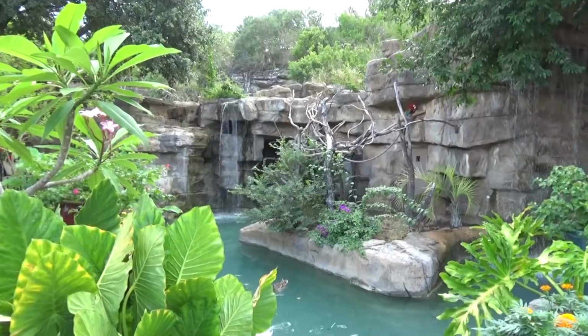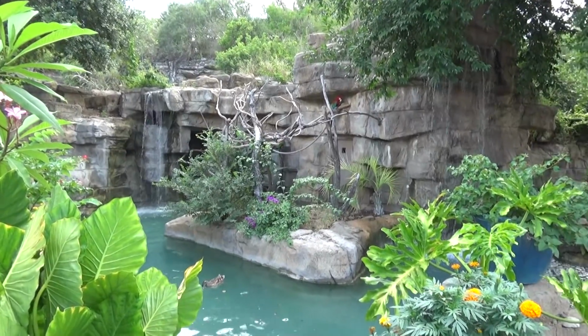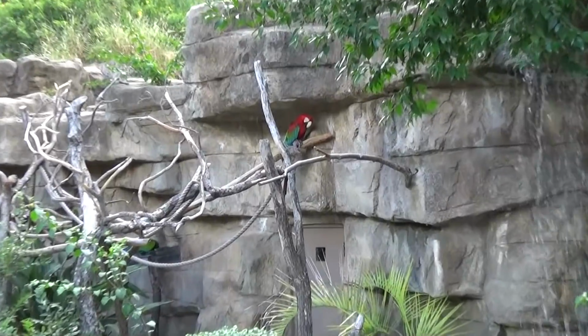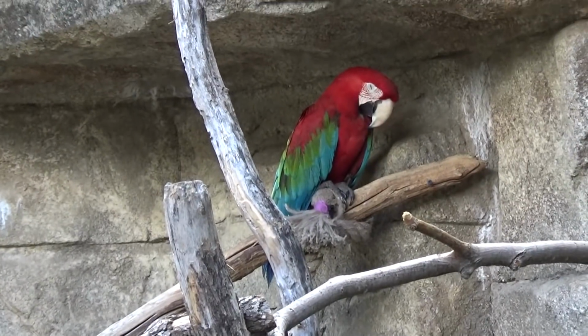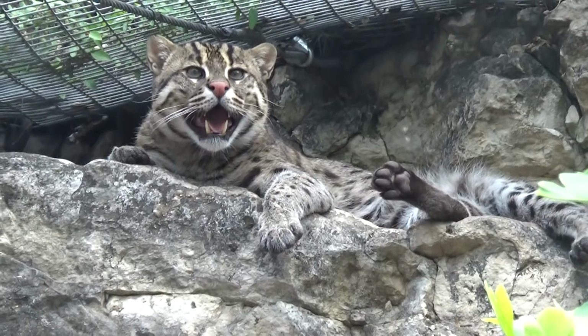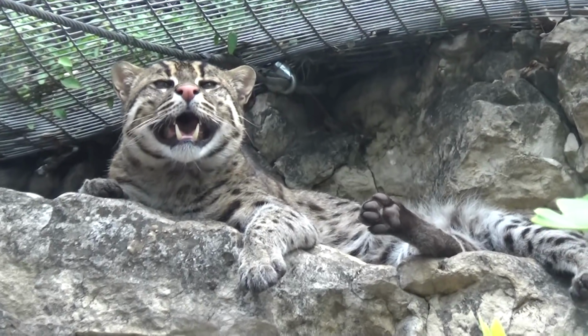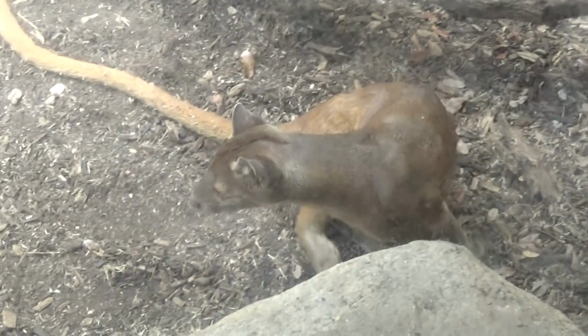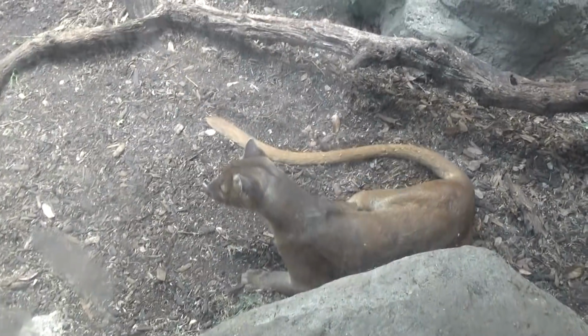Behind this very well done rock work and waterfall facade is the absolutely adorable Cats of the World exhibit. Before you get in, there's a macaw. This adorable little guy is a fishing cat. This guy here with a very long tail is a fossa, spelled F-O-S-S-A.